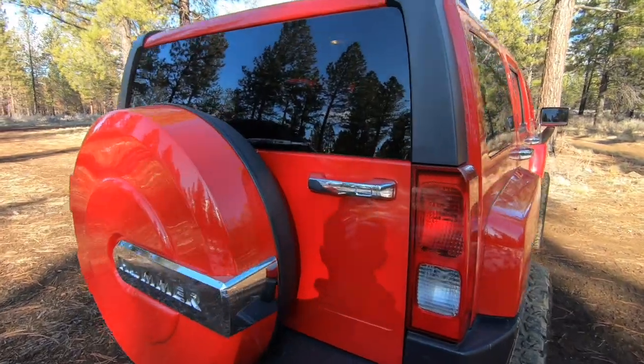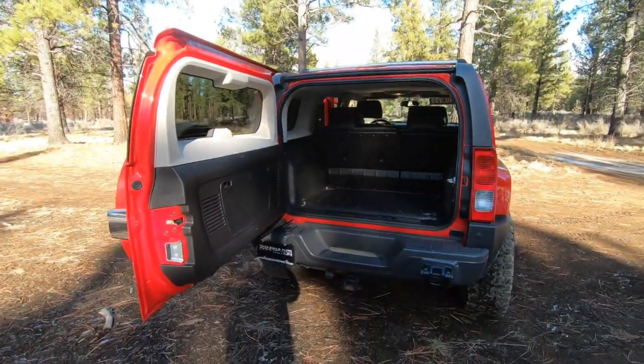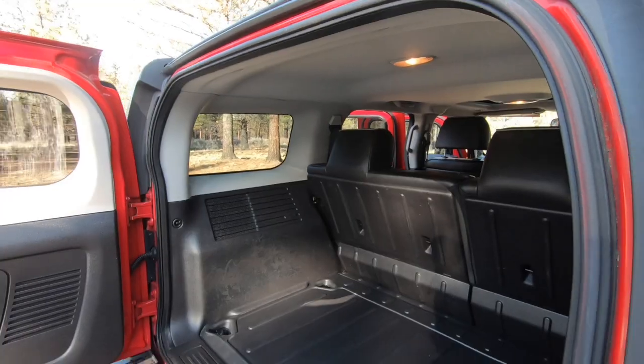And then coming around to the rear of the vehicle, you'll see that the rear door does open up from the driver's side, giving you nice large access to the rear of the vehicle. And it's fairly spacious back here, especially because of the square dimensions of the vehicle.